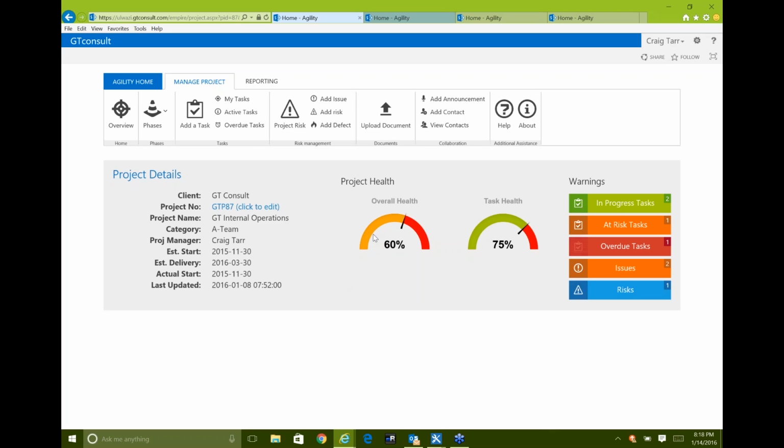And straight away from my dashboard, I can start seeing what the overall health is and the task health is. So the overall health of my project over here, sitting at 60%, and that's made up of an algorithm that we've calculated, which is based on the number of tasks, the number of issues, the number of risks, and the number of defects that we might have within our project. We also have task health, which is a calculation of how many tasks are completed, how many are in progress, how many are at risk, and how many are overdue.